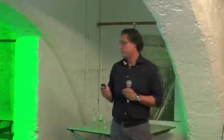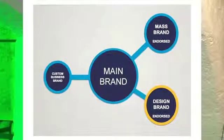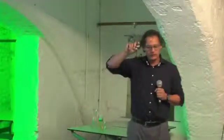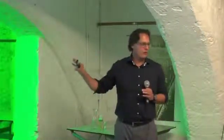So, with our main brand, still the most important thing is the hand painting skills. With, of course, the mass brand with all the little souvenirs and derivatives from the hand painting. We saw the customized items, and we like to add a new element, and that we now call a design brand label.